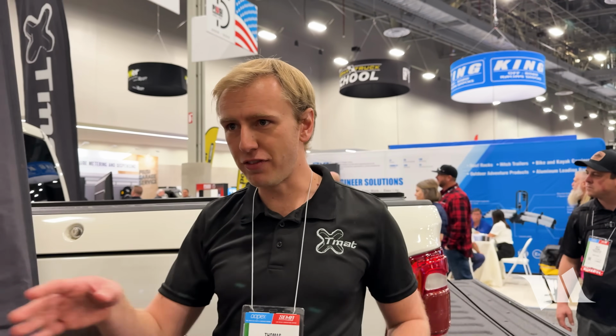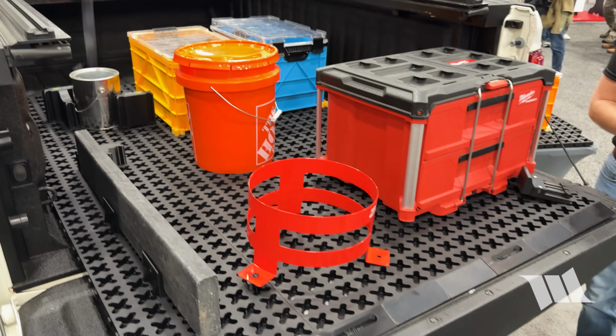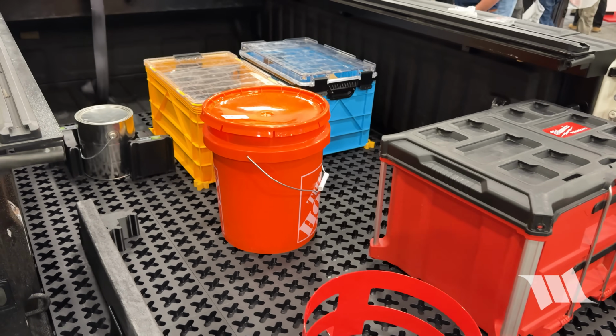And those are designed to fit specific bed lengths, or the Gladiator, for example, is kind of unique in its bed length. So what kind of price point are we looking at for something like this? The one in the truck is about $329. That's it? Correct. Wow, that's really affordable. Yes, it is.